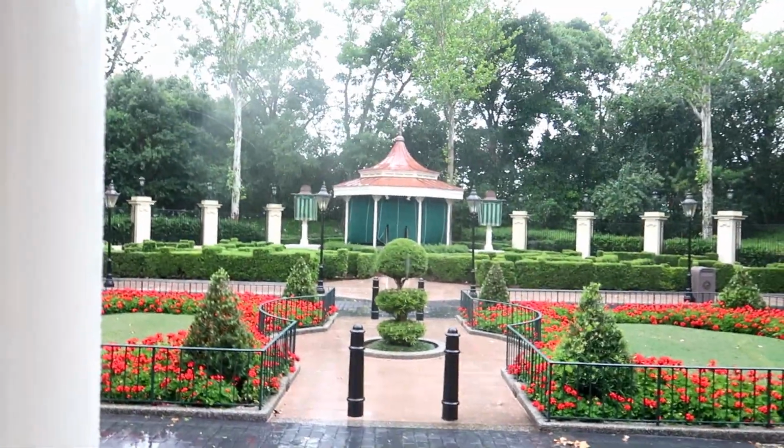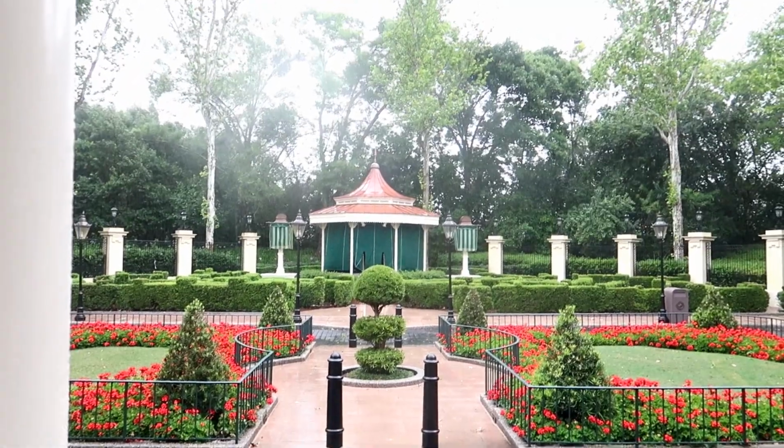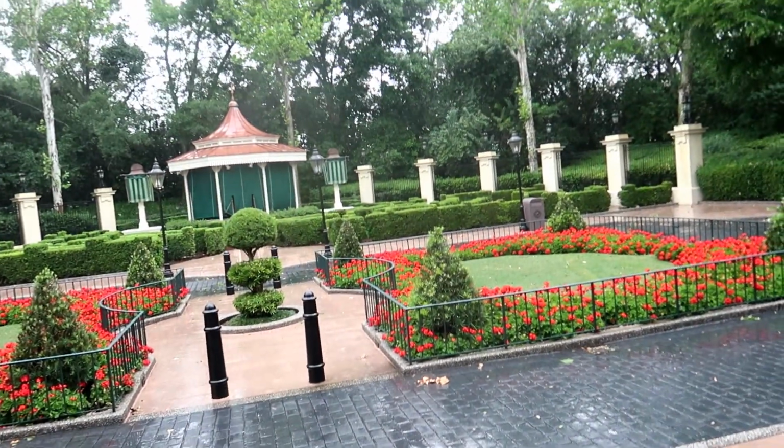I'm stuck. It's raining. That's thunder. And it's ridiculously windy and I'm stuck up here. Help! So it's raining, it's thundering, it's very windy, there's lightning, and I am still, 20 minutes after I filmed that first clip, stuck under this porchway in the UK Pavilion.